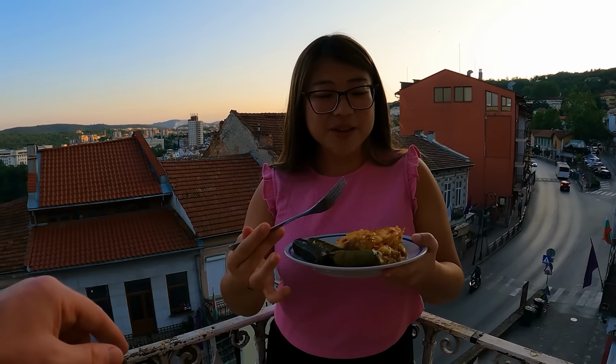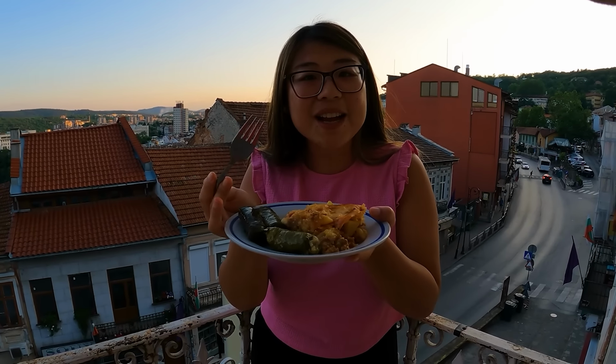Made it to Veliko Tarnovo, 3 hours bus ride from Sofia, but we didn't snack on the bus because we got separated, different seats. So sad. And also that food from the morning kept me full until now. It's around 8 o'clock. So we're going to have our mousakka and sarmi now.